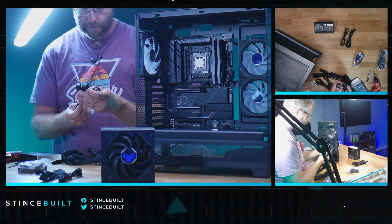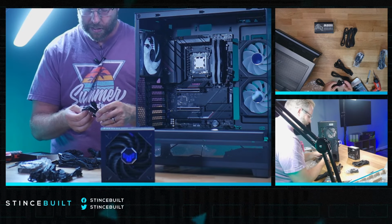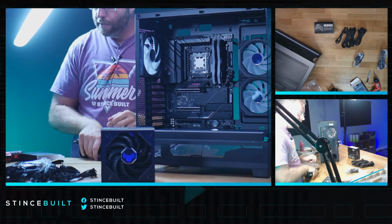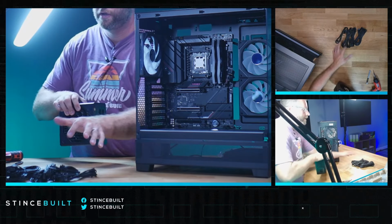We don't need a PCIe. We don't need a Molex. We'll need our 12-volt high power. We'll need a secondary CPU, and then we need our 24-pin main motherboard. Where are you hiding? There you are. All these other cables will go back in the motherboard box along with the power cable. Let's get this power supply all kind of configured here as we need it.